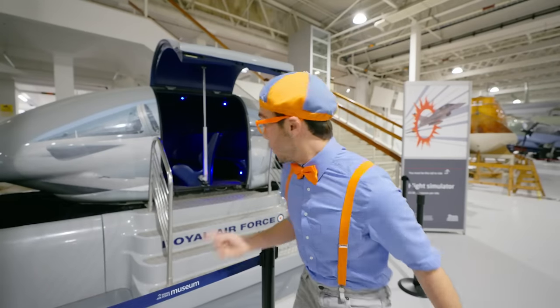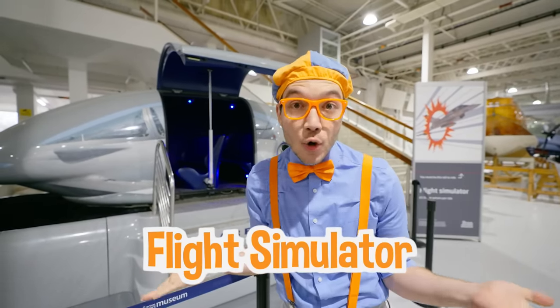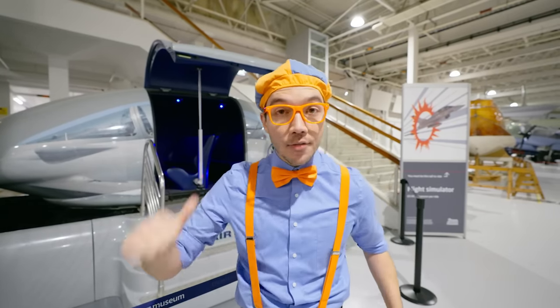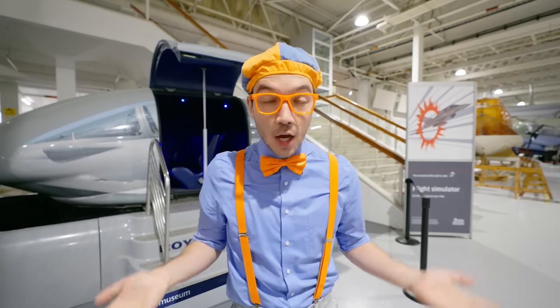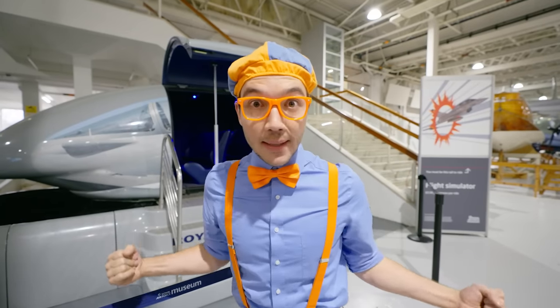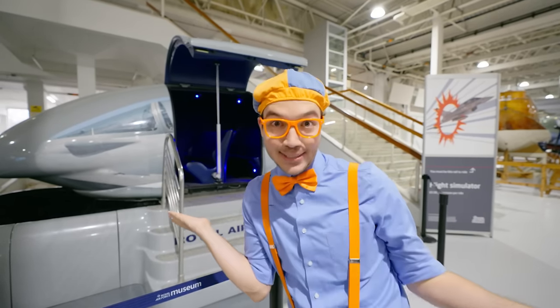Yeah! Whoa! Look at what it is! It's a flight simulator! We've seen so many cool planes, and now we get to feel what it's like to fly in one! Yeah! And this simulator simulates, or makes it feel like, they're really ultra-low flights. So you're in a plane really low to the ground, and we're gonna be exploring the country, Wales! Okay, let's go inside.